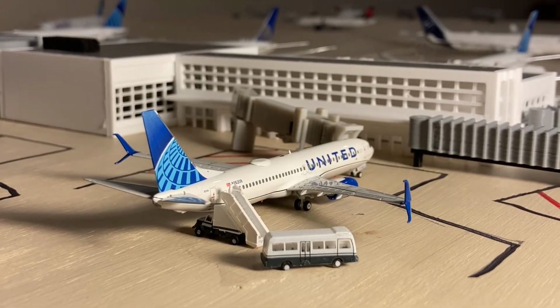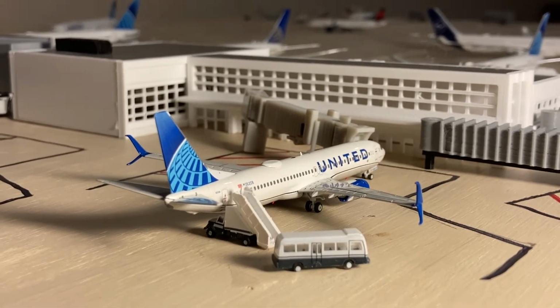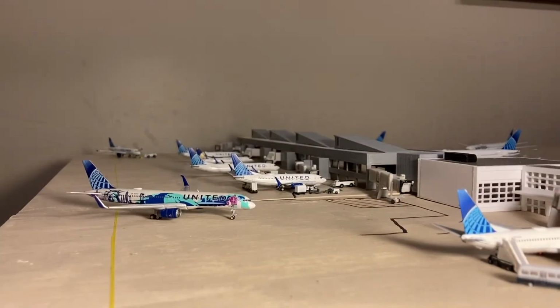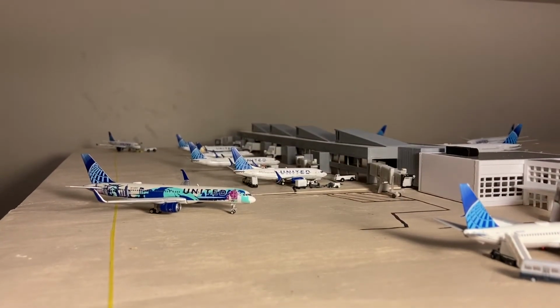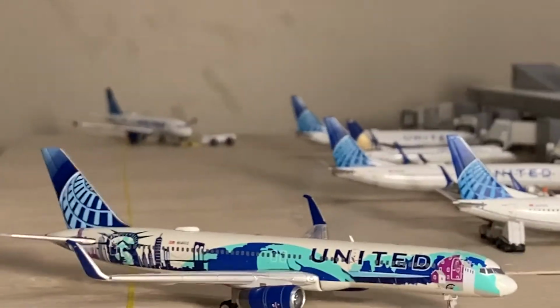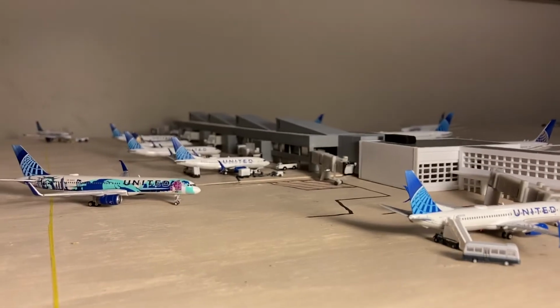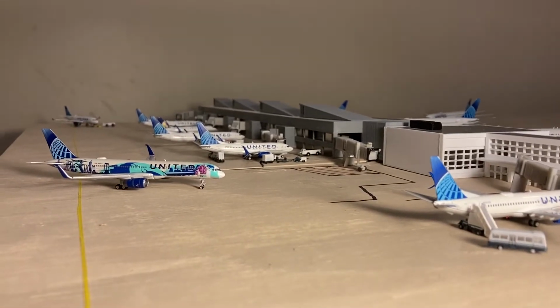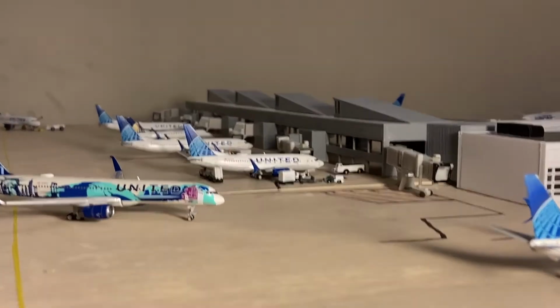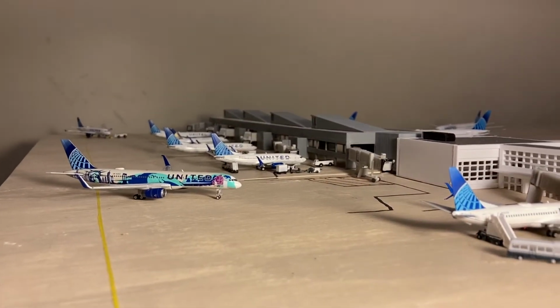So, anyway, he arrived in from Denver and will be heading out to San Juan, Puerto Rico, or my boy Dominic's airport. And just before I move on to the other portion of my terminal and stuff, just look at this amazing lineup. Look at that. Just an amazing lineup of pushing back aircraft, arriving in aircraft, stationary aircraft, more stationary aircraft. It's just such a beautiful thing. I really love this terminal. It's just perfect for this airport. But yeah, let's continue on with the airport.